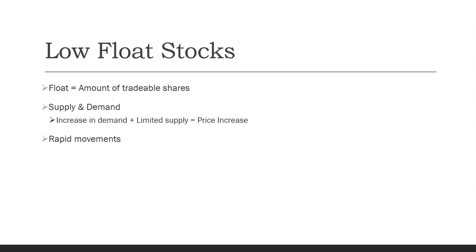Okay, so first things first, I want to go over what the float is. The float is the amount of tradable shares that the company provides for people to trade and invest in. When you have a limited supply, when you have a small float, and I consider anything under 10 million to be low float, it could differ from person to person. There's no black and white answer. Maybe somebody thinks under 5 million is low float, maybe somebody thinks under 20 million is low float. I think 10 is a good amount.